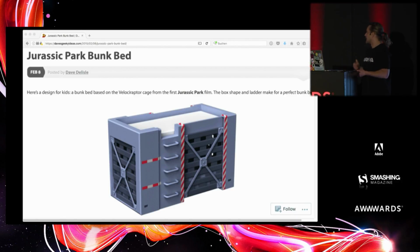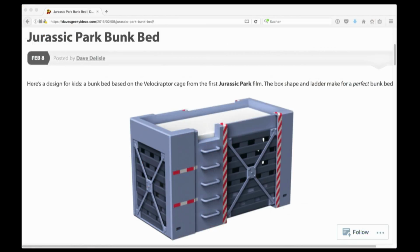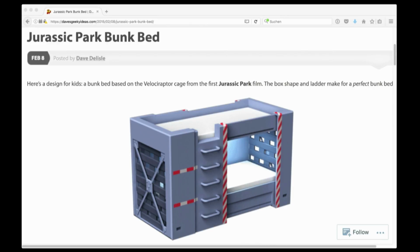It says, here's the design for kids. A bunk bed based on the Velociraptor cage from the first Jurassic Park film. The box shape and leather make for a perfect bunk bed. Well, I'm not really that convinced, Dave.